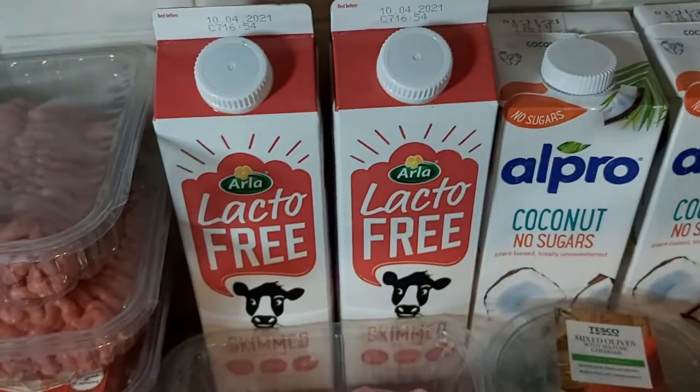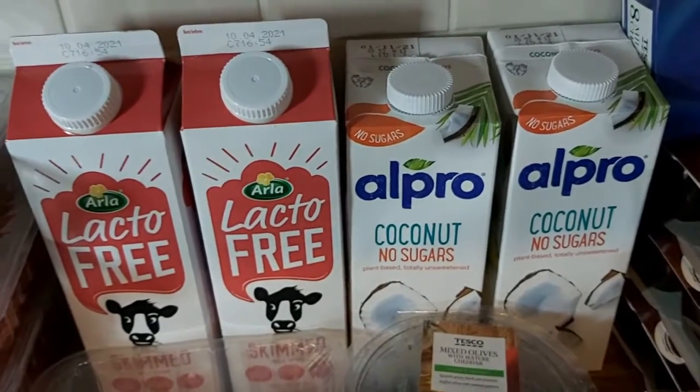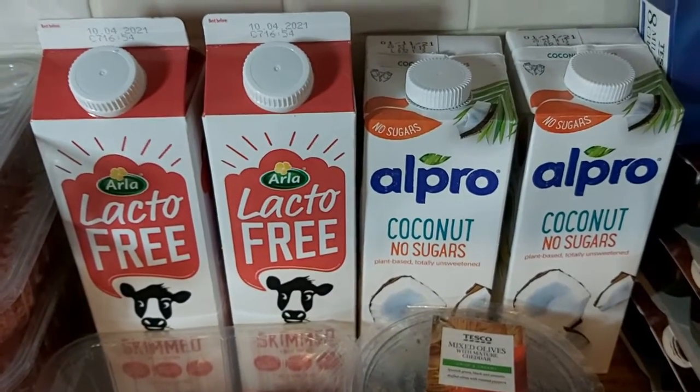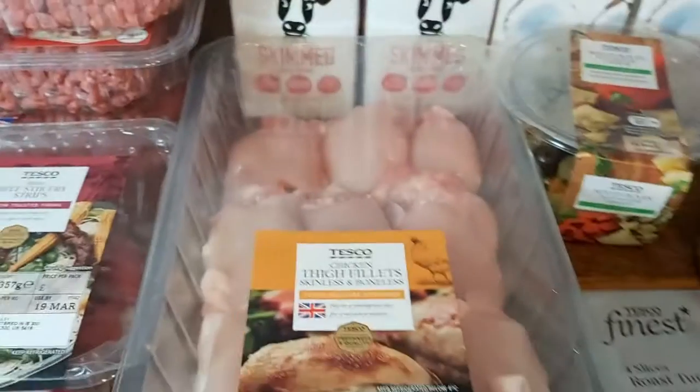Then two of our usual lactose-free milk and two of our usual coconut milk, which I have talked about before, but is really good on cereal and is a much better option if you're looking to save any calories.